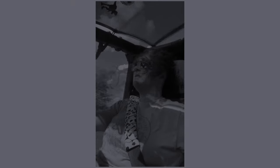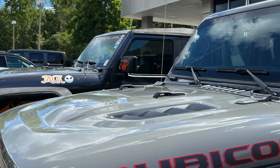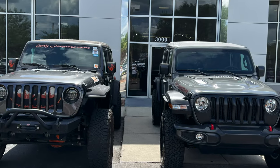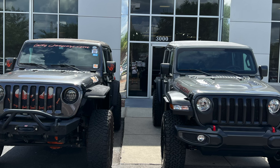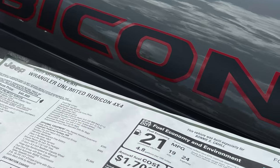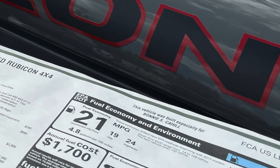And what exactly is this upgrade? Well, this is my new 2022 Jeep JLU Rubicon in Stingray. I ordered this with the Xtreme Recon package, which includes the 6-cylinder e-torque engine, the tow package, and the half doors from the factory. And one of my favorite things about the ordering process, my name is on the sticker.